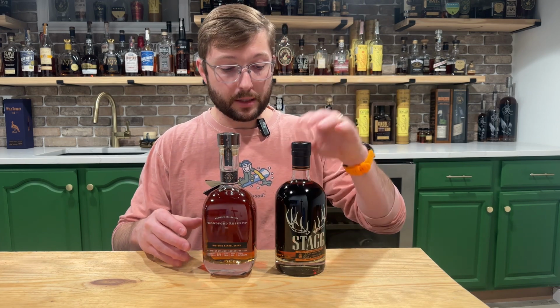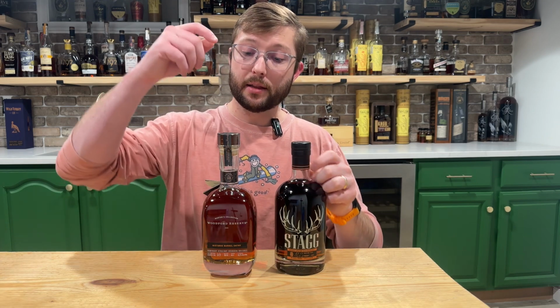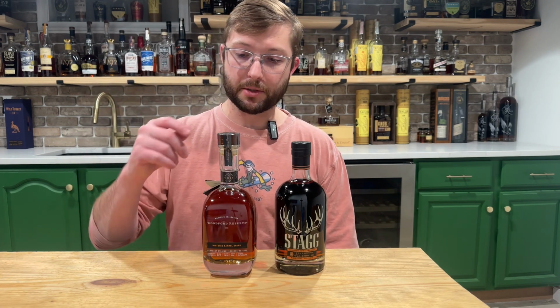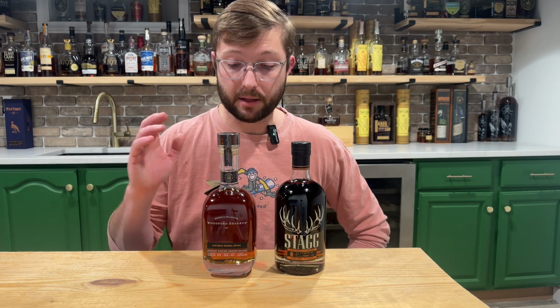Anyways, so got this Stagg Jr. I think this one is a 23A, and this is a Woodford Masters Collection, the historic barrel entry proof. Now, these bottles can be kind of hit or miss. I'm always hesitant to have a super rare limited release, especially coming in at 90.4 proof. But my buddy was able to get one of these bottles last year, so I had a pour at his house, and I was wildly impressed by the flavors that I was getting off of that pour. So I said that if I ever had the opportunity to get one of those, I would.